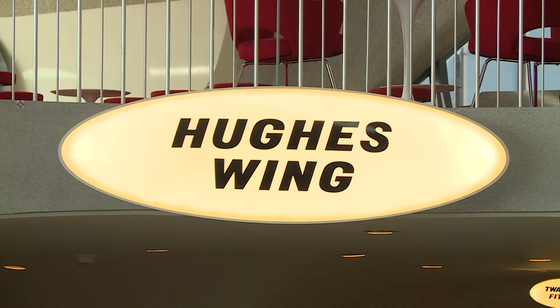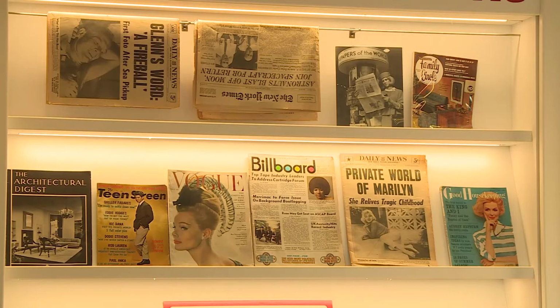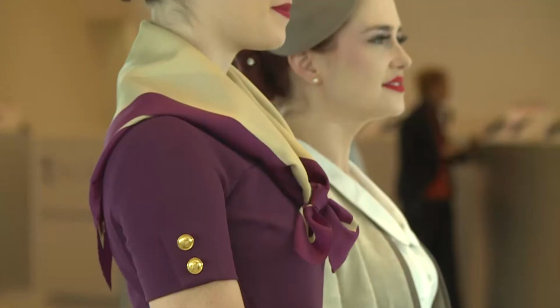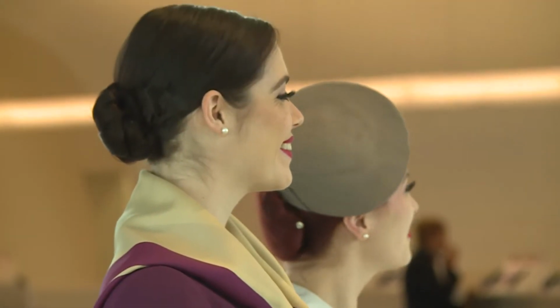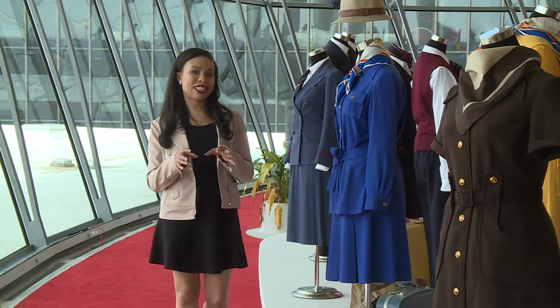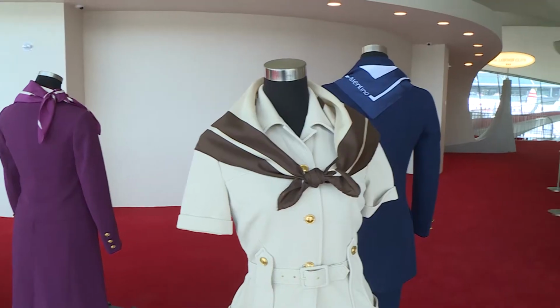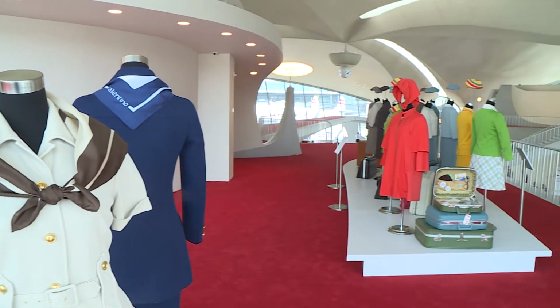And as you can see, no detail was spared, from working rotary phones to the ticking departure boards and even the stewardess from a different era. You can't help but notice the little touches they have to bring you back in time, like these vintage outfits that some of the employees actually used to wear back in the day.